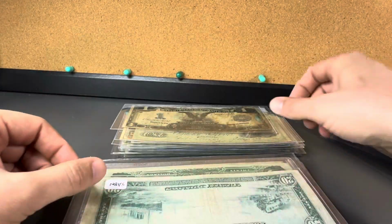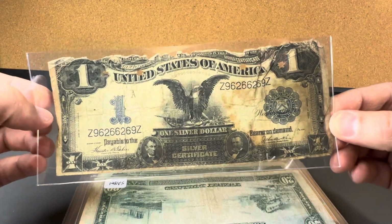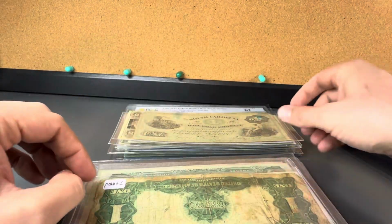That's a nice example. Low-grade Black Eagles. I don't know why, but you guys love these low-grade notes. Reach out to me. Get this one fast.